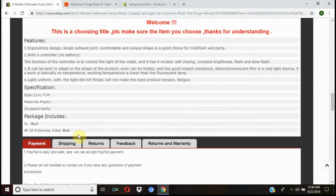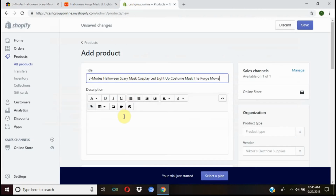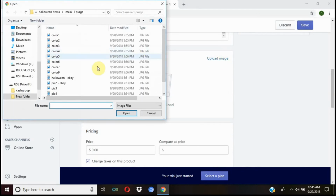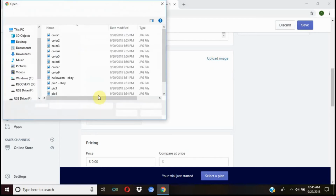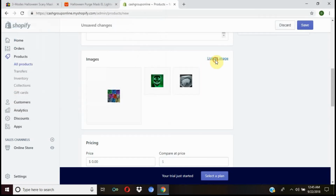I'm going to go down here. And we're going to copy this, go back over here, and paste it right there. Now I'm going to go down here to upload images, and I have already saved some of the images. I'm only going to upload a few of the pictures right now. I already know which ones I want to upload, and it's the last one, I believe.